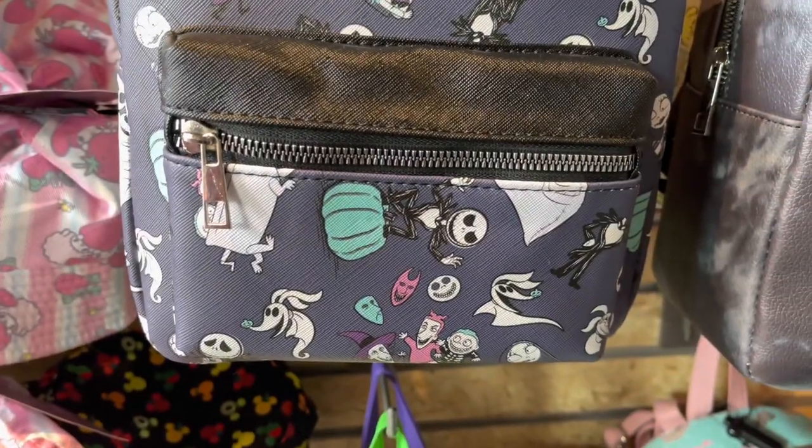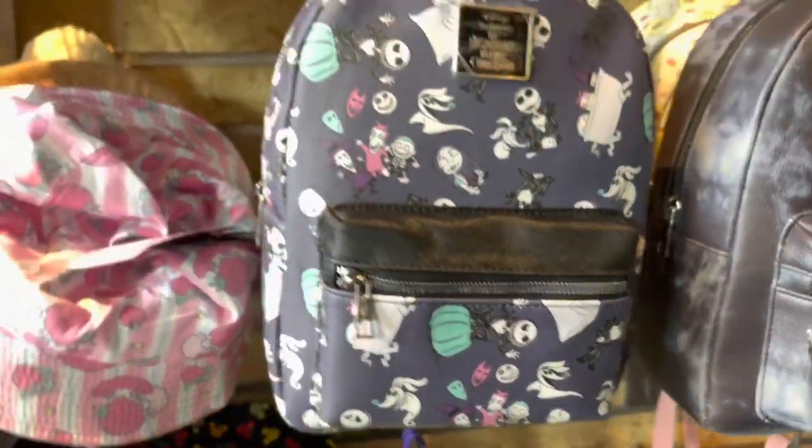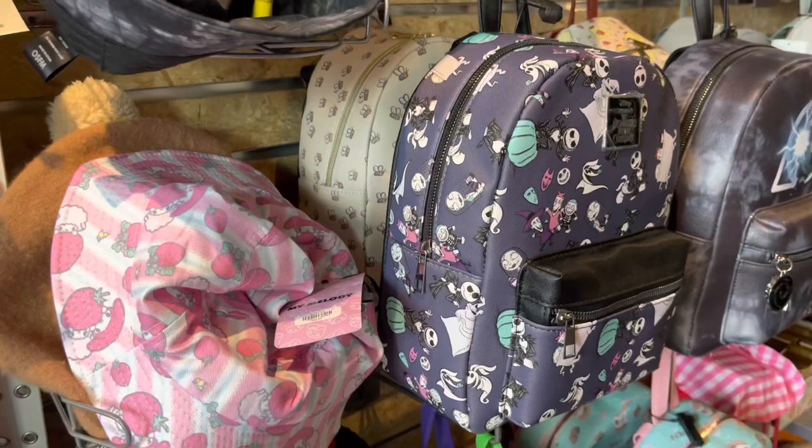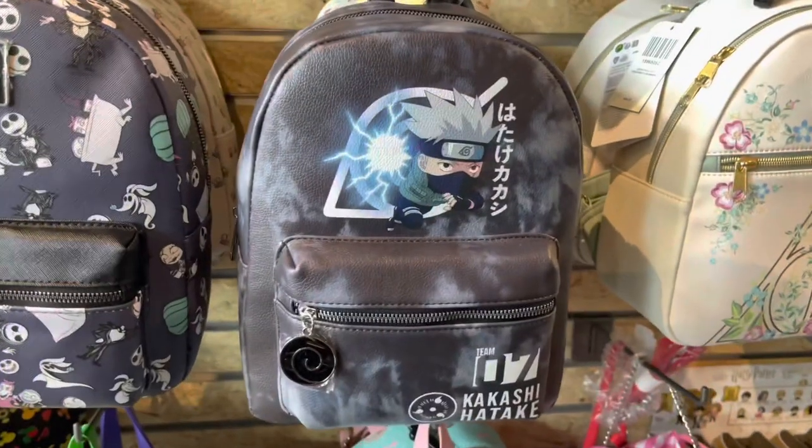No, slow down. This Jack bag, I'm not sure if I showed you all before, but if not, here's the first look at this one. But I think I've seen this before. Yeah, I think I have. We got Winnie the Pooh behind that one. Here is a really nice bag here.